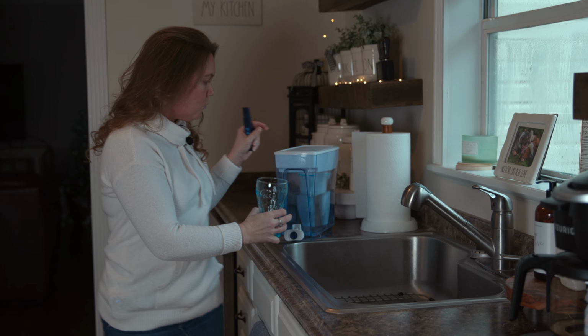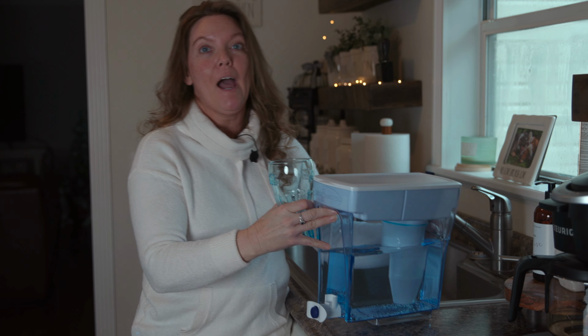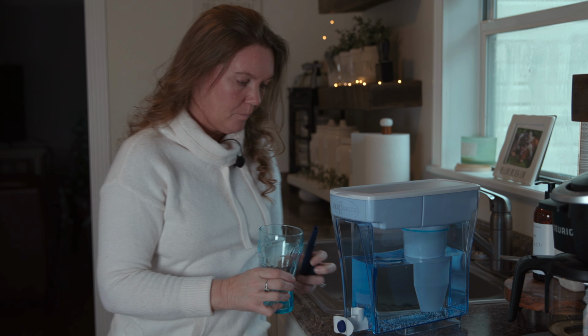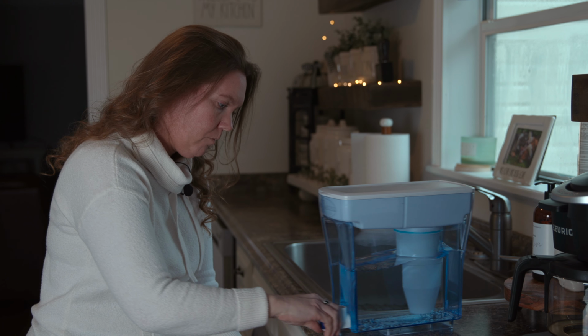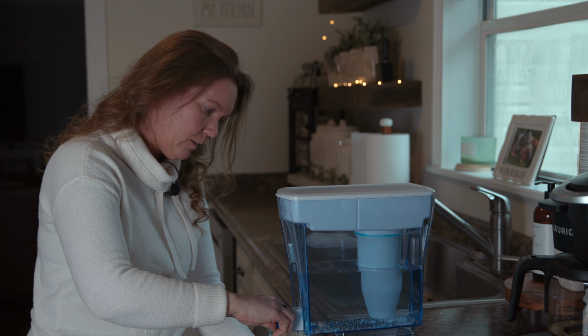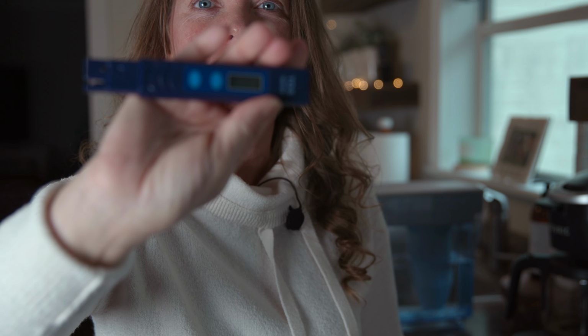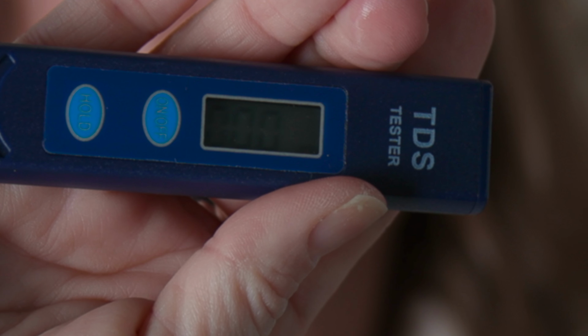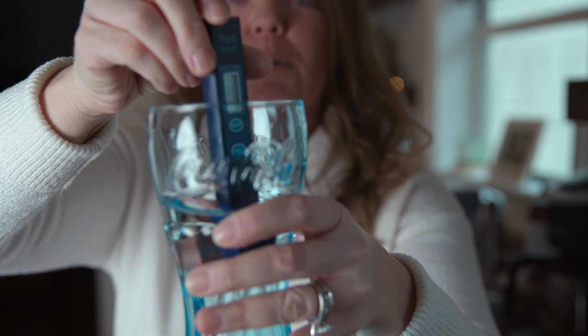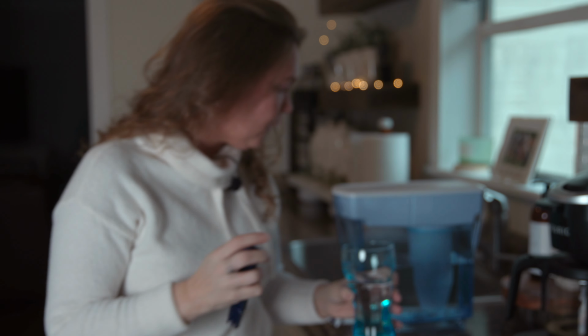So now I'm going to get some water from this filtration system, which came out of our tap. Okay. So can y'all see that? It's 0, 0, 0. And now I'm going to put it in here. And it's still 0. This thing is really, really awesome.